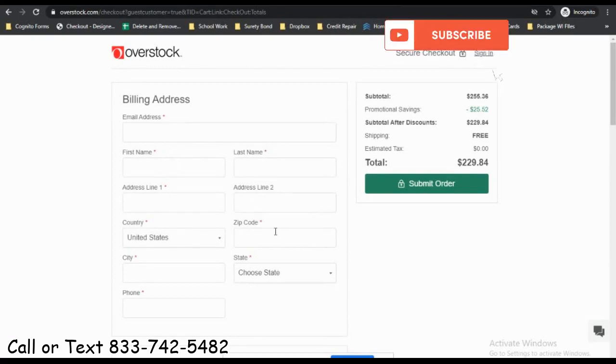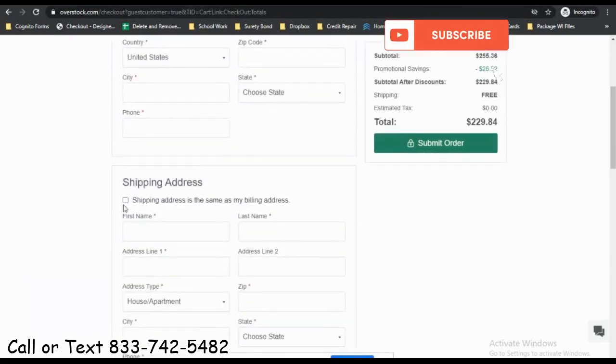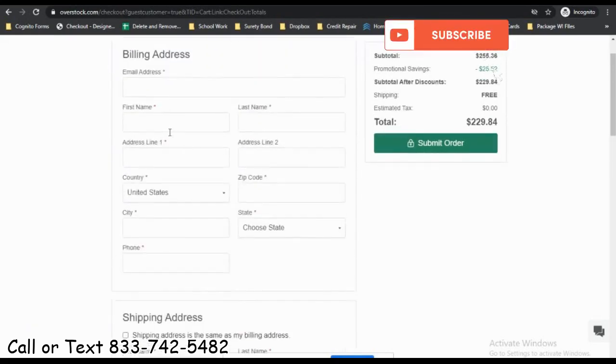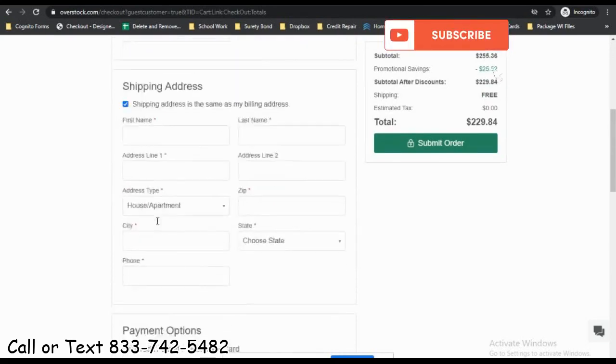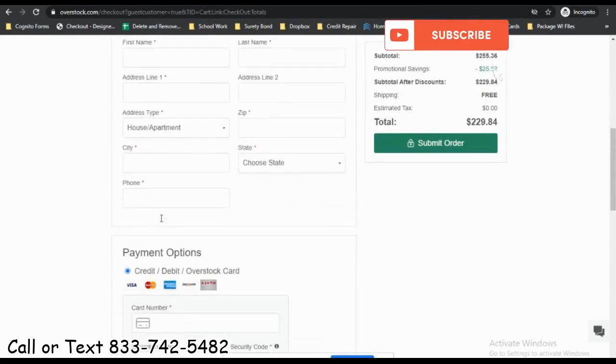Put your address in. Put your zip code in. Your date of birth. Well, not your date of birth. I'm sorry. Put the city in. Put the state in, and your phone number. So put all this information in. And then, if your billing address is the same as your shipping, just go ahead and click here for shipping, which should be the same.